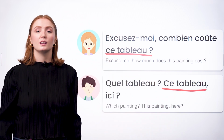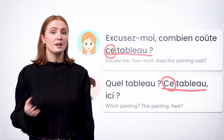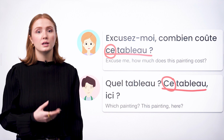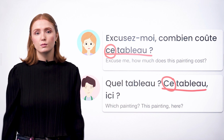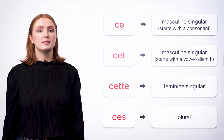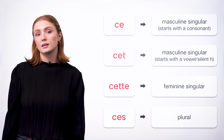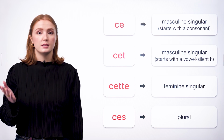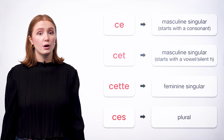Ce tableau means this painting. Ce is used here because ce is a demonstrative adjective meaning this, referring to the masculine singular noun, tableau, painting. There are other demonstrative adjectives in French which depend on the noun's gender and number. In French, ce is used before a masculine singular noun starting with a consonant. If the noun begins with a vowel or silent H, cet is used instead. For feminine singular nouns, cette is used, and ces applies to plural nouns regardless of gender. Let's practice this grammar point more in this lesson.